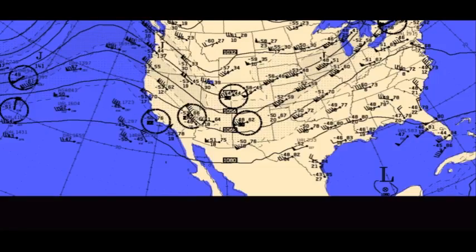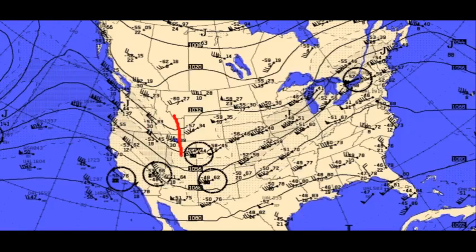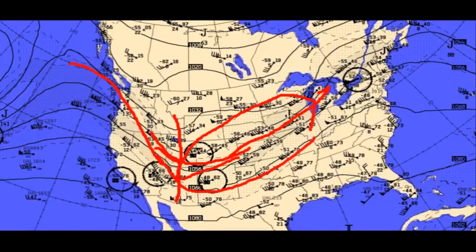Okay, 250 millibar analysis showing a trough. There it is right there over the Rocky Mountain region. And we've been watching that for a while coming in, and there's the jet from Oregon down to Nevada. And then the other side of that jet coming out right there, southern Colorado, into Iowa and the Great Lakes. So we're starting to get some stronger wind flow out over the central and even the southern plains here.